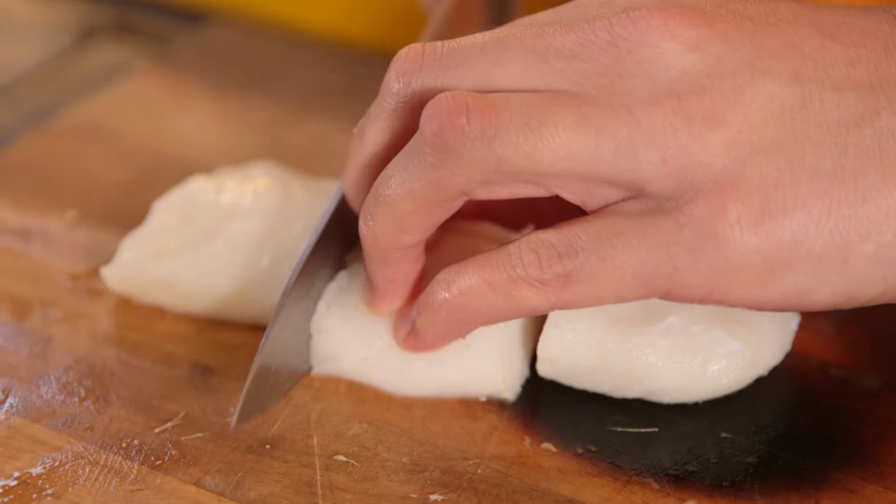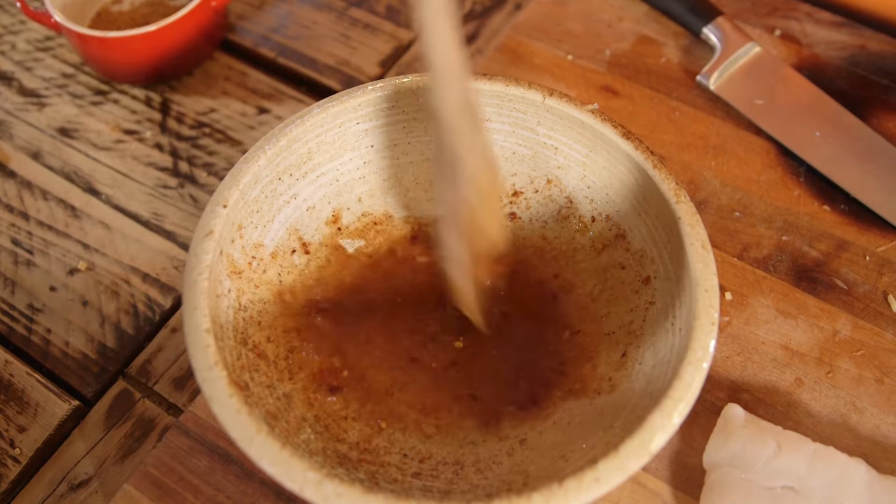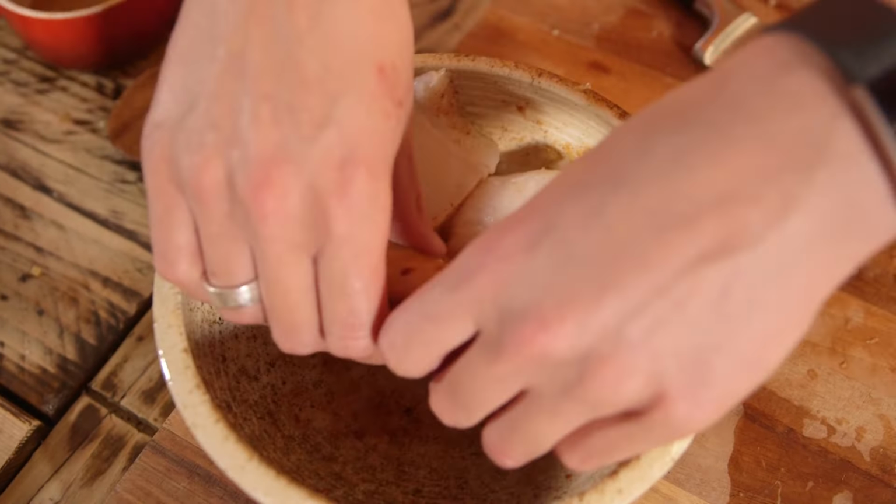Okay, let's marinate some fish. So, squeezing some lime juice in here, throw in some Thai 7 spice, which is amazing. I highly recommend putting it on everything, including your cereal. And we're going to leave that marinating for 10 minutes, but I'm going to turn it after 5.